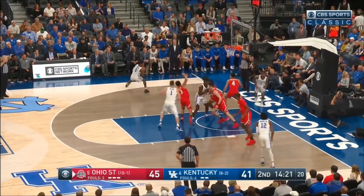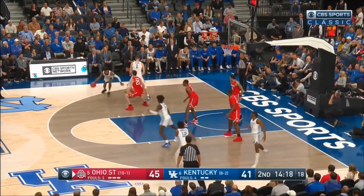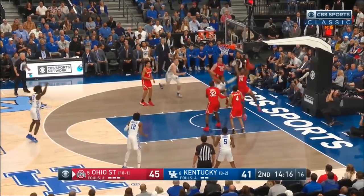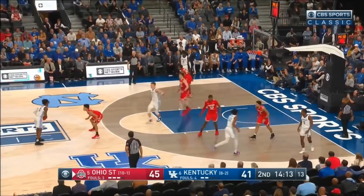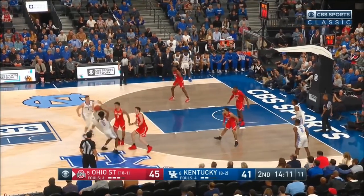Chris Holtman growing up a Kentucky fan in the Lexington area. Here's a drive by Higgins, knocked out of it. And they are here today. I think mom and dad are here. Yeah, I think they're visiting.